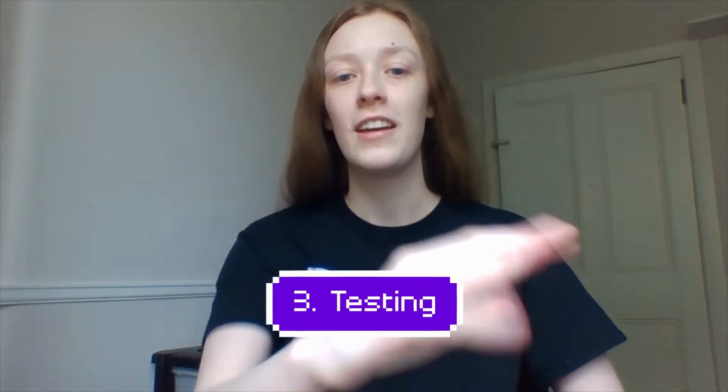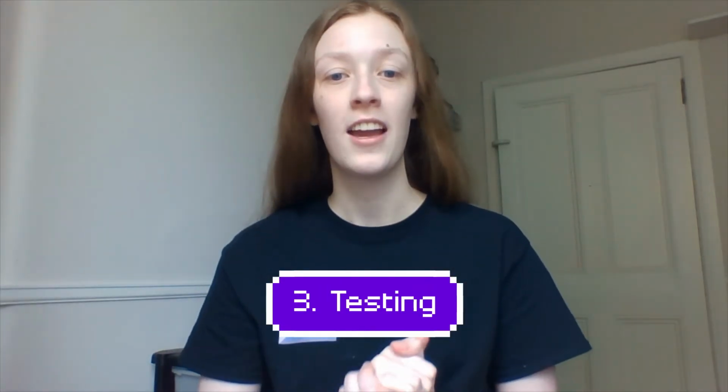Tip number 3, testing. I was not aware of this, but apparently some people expect you to have a certain percentage of test coverage before you're able to commit or push your code, which can be problematic when you don't know about it at first. So learn about different testing paradigms such as mocking, and that'll give you a really good start.